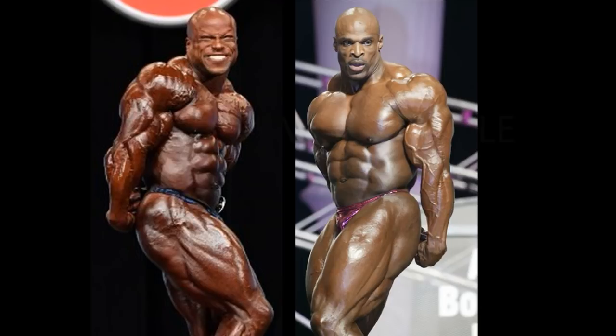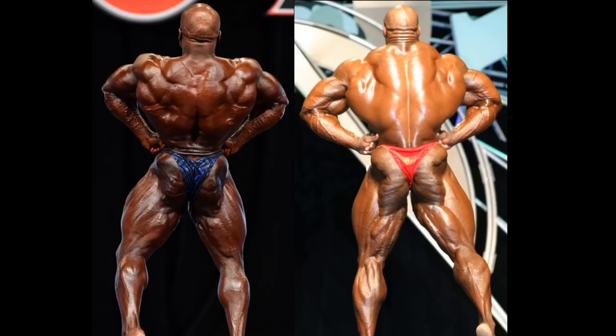Coleman's legs not being displayed here to the best of their ability, to their max, and I think Shaun Clarida is Shaun. The name Shaun. He's an Olympia champion. There's been two Olympia champions named Shaun. I bet you that bugs Shawn Ray. It would bug me.